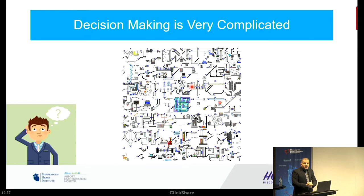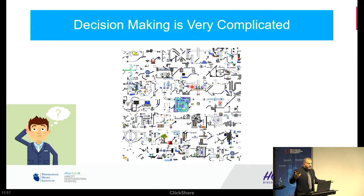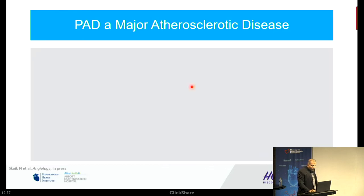Decision-making can be very challenging because not only do you have to know the agents and the side effects, you also always have to carry the thrombotic events in your left hand and bleeding events in your right hand and try to balance between both.